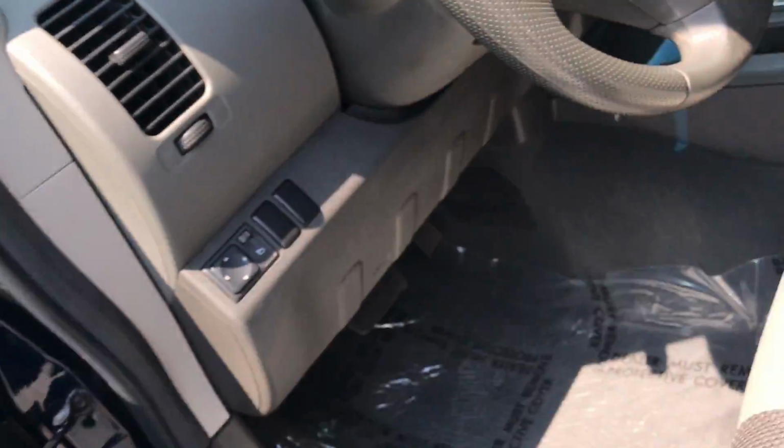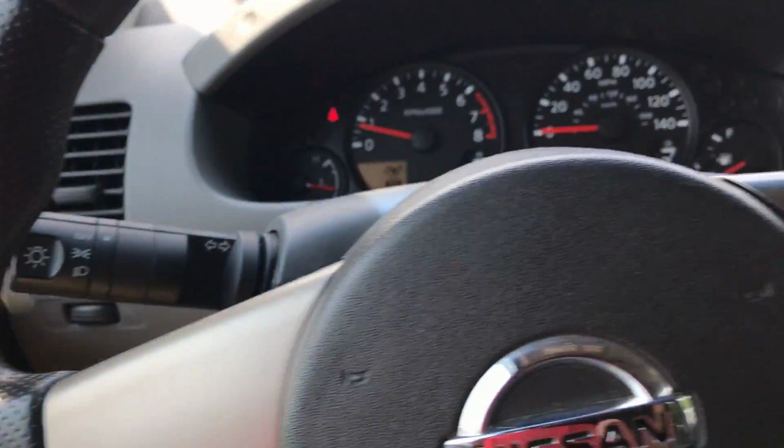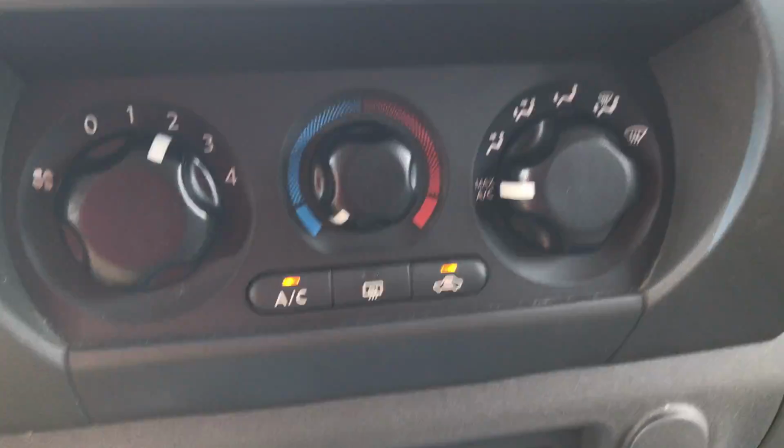Now hopping inside, you'll see you've got all the controls on your steering wheel for your cruise. You do also have power windows, locks, and mirrors. AM/FM radio. It's got your CD player. Climate controls are very straightforward.